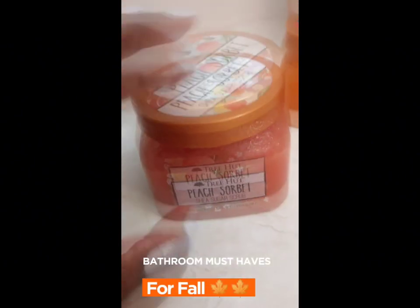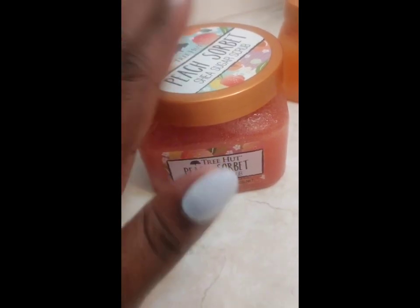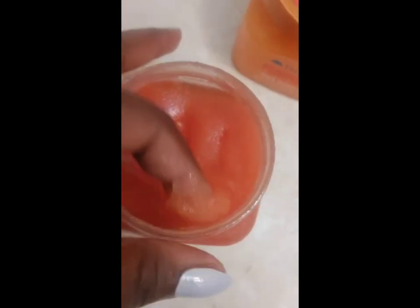Must-haves for the fall. Tree Hut Peach Sorbet Shea Sugar Scrub. Now that's a mouthful. This smells amazing. I love using this in the shower. I've already been using it. It smells so good. I love Tree Hut Shea Sugar Scrubs. But yeah, this smells amazing. I'm gonna scrub my hand, cuticles. But yeah, this is one of my must-haves right now. I wish you guys could smell it.